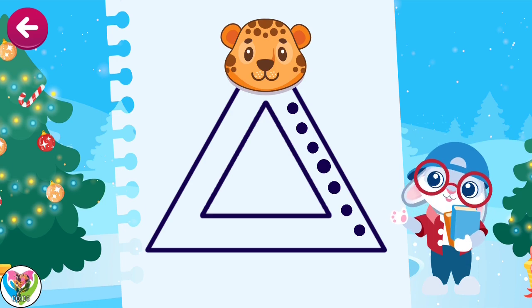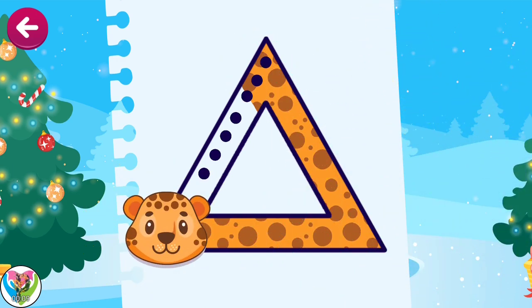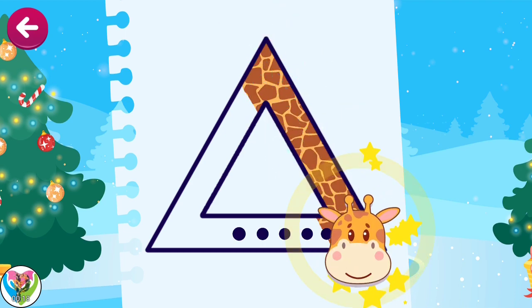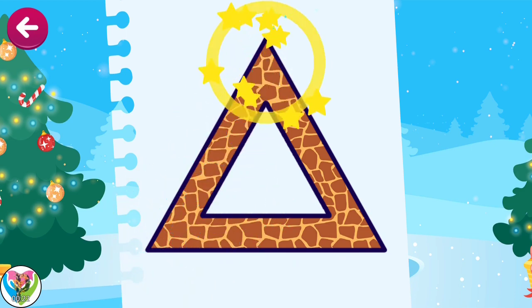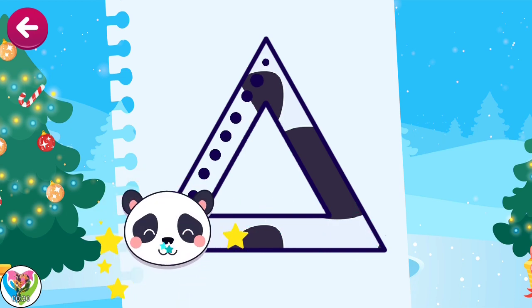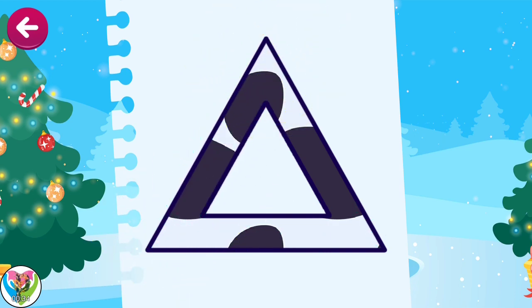Trace the shape. Triangle. Fantastic problem solving. Trace the shape. What a superstar you are. Trace the shape. You're fantastic!